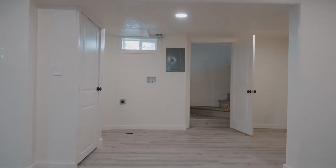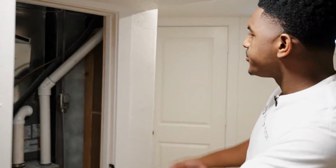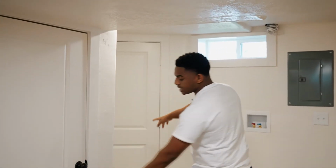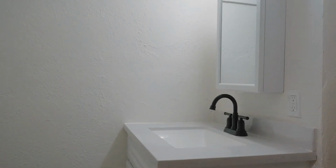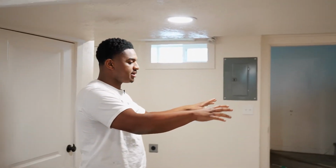So as you come downstairs, you have the laundry room. My business partner built this in to have your furnace in here. So that's just an upgrade to have this closed off. And then your water heater's in that other closet. This space down here, you can literally put a kitchenette right there and you could rent this space out. You've got a huge family room down here.